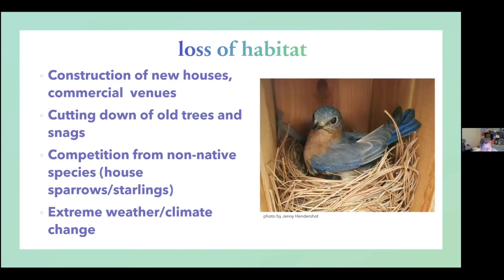The reason that they need help, though, is because of mainly loss of habitat. Construction and development result in the loss of green space and the cutting down of trees. There's also competition from non-native species, including house sparrows and starlings, and weather and extreme climate issues, which we all witnessed this past year. And the result of this is a reliance of bluebirds and other native cavity nesting birds on artificial cavities such as nest boxes. So how can we help?